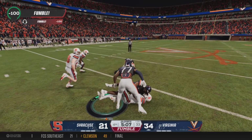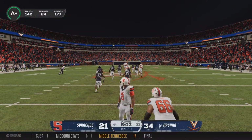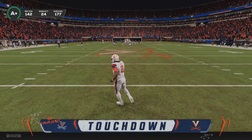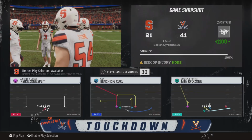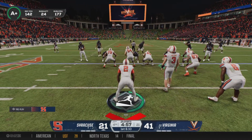Here's this offense with a fresh set of downs. And now on the pitch, the ball's loose. And the defense got it. He's running free down the middle. He's at the 10. Touchdown, Cavaliers. The drive starts from their own 25-yard line.